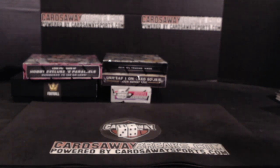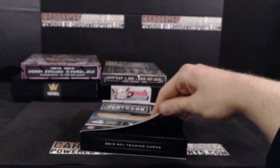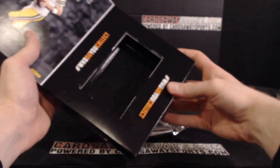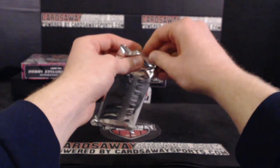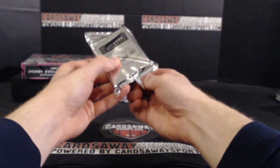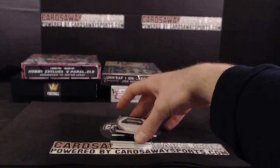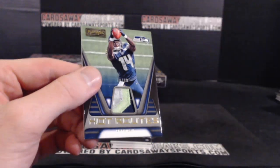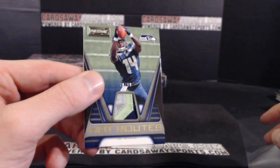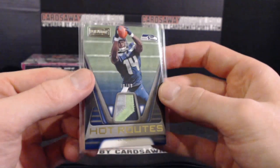All right, playbook next, then we'll go hits box. Oh. All right, here we go. First up for the Seattle Seahawks. Oh my gosh, we have more points in here. What's going on? Three color to 99. DK Metcalf. Seattle. Going to Paul R. Nice card, nice patch.